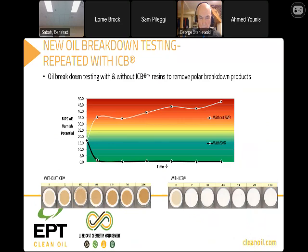Getting back to that breakdown test I was showing earlier, without the use of ICB ion exchange resins, the MPC level chemistry is unmanaged, the MPC level increases, and the rate of additive consumption increases. But with the ICB, you actually get an improvement from new, and you get perfect oil quality thereafter. MPC levels of under one, additive consumption rates much lower.